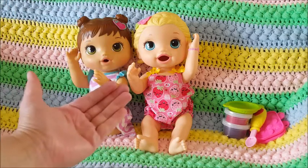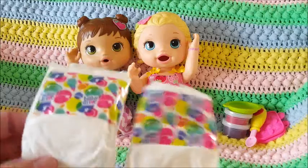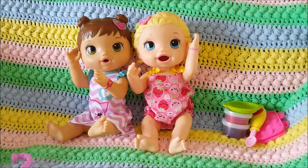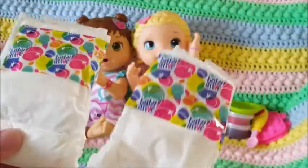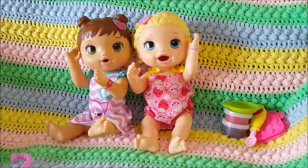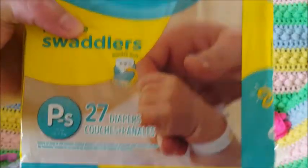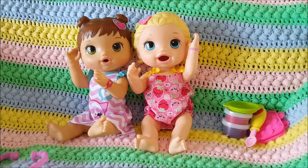Baby Alive Bailey and Baby Alive Lily, and I want to keep their names. But I'm here today because they only came with one diaper each, and they're not wearing any diapers right at the moment. Now, I heard that instead of buying the Baby Alive diapers, which are actually kind of expensive, you can use preemie diapers. So what I have are some Pampers Swaddlers, preemie size, and I want to see if they actually work.